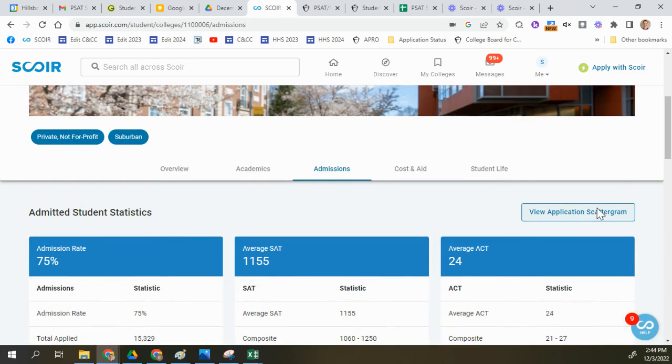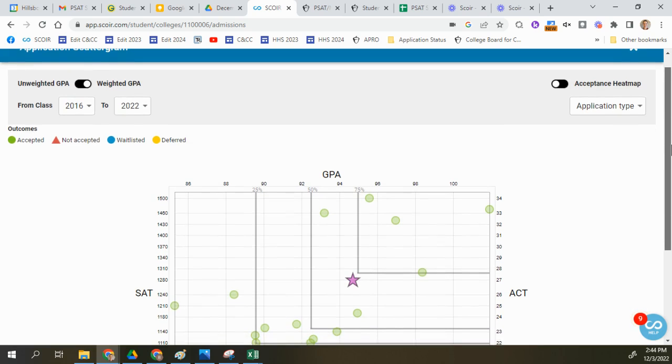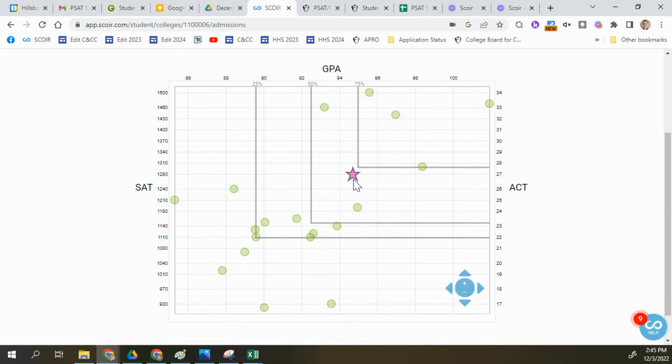But then we can also come over and look at our applicant scattergram to get a better idea about Hillsborough applicants to Adelphi. So this is for Hillsborough applicants within the last 5 or 6 years. And if you've already taken the SAT, you'll have a star. If not, you won't. Each of these green dots represents a Hillsborough student who has applied and been accepted to Adelphi. And it shows their GPA going across the top and their test scores going up and down. Unfortunately, because there are a lot of students applying test optional, you might find that not all students from the last 2 or 3 years appear on any given school's graph.